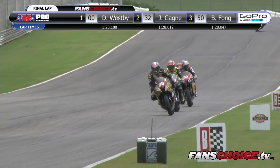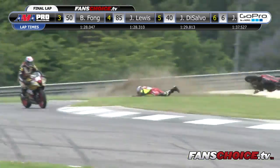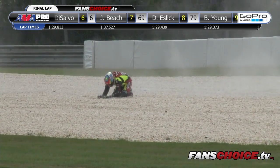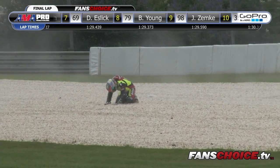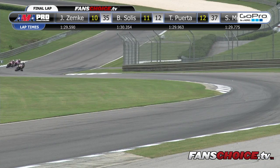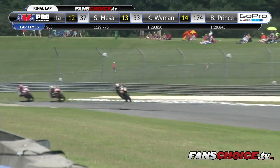Fong put the slide job on Gagne down on the inside, gave him a little bit of his taste of his own medicine. Oh, and he's down. Fong big off in the museum turn. On the final lap, that's when you don't want to crash, and Bobby Fong says, oh my gosh, I'm out of it here at Barber. That just shows you how hard these guys are. They're leaving nothing on the table right now, and that gives Westby a little bit of a break.